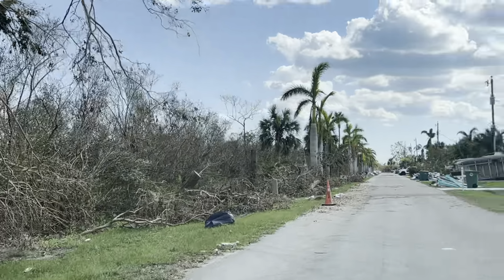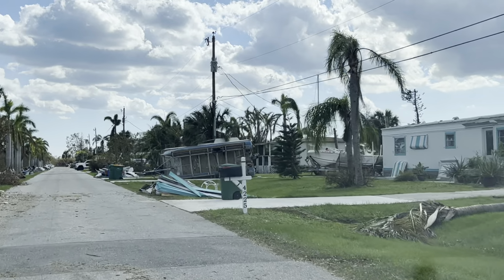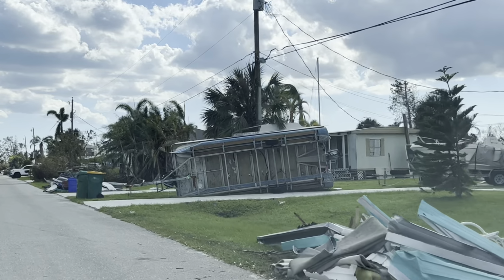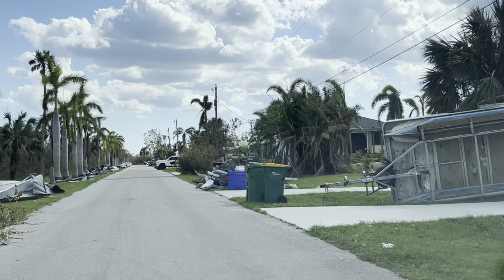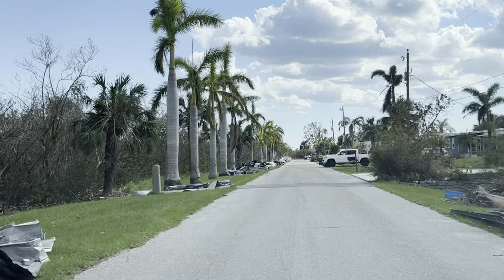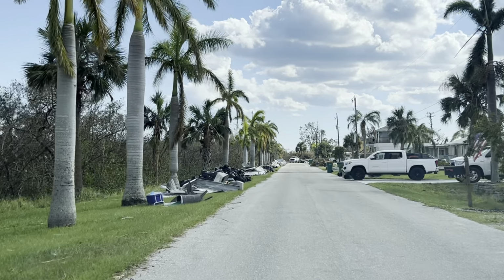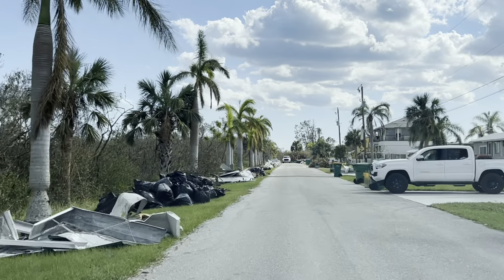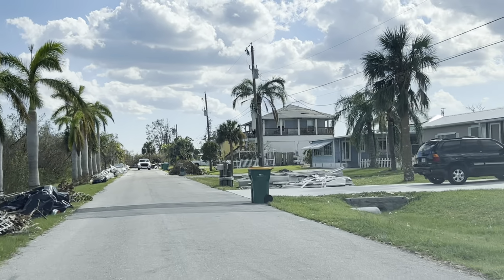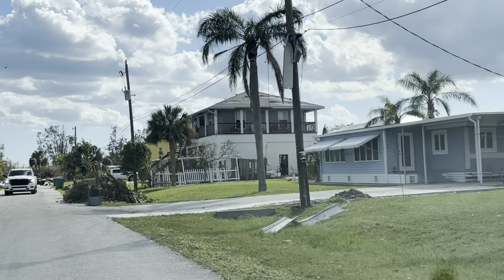I think the real news stories are places like this. But they're definitely not on the news. You're definitely not going to find this on the news. They're focused on showing you downtown Fort Myers and downtown Naples. You know, the tourist areas. But let's be honest, this is more of a destruction zone than any of that. For them, this is not newsworthy.